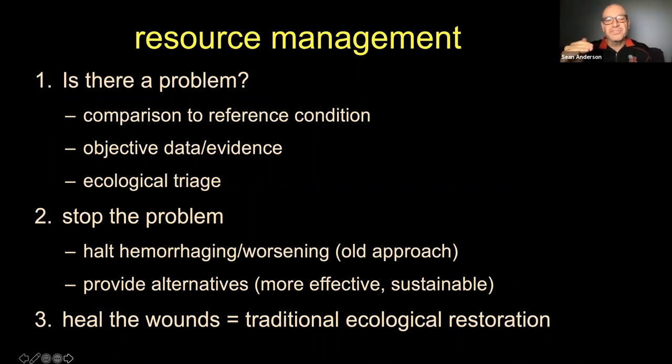Only once those two things are done, can we actually go to actually healing the damage, which we talk about as ecological restoration. So even though our focus in this class is the doing of the restoration, we really need to make sure we understand the problem and how to stop the problem first. Otherwise, it doesn't make any sense to go ahead with that restoration in the first place.